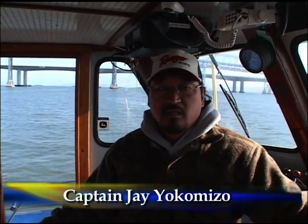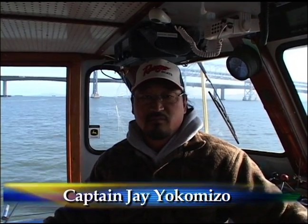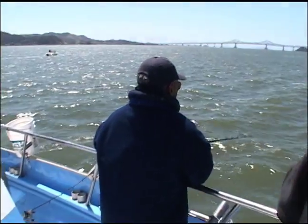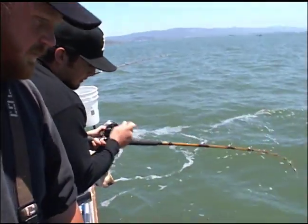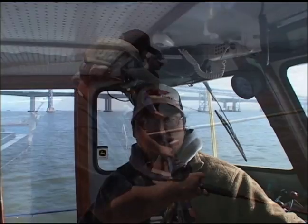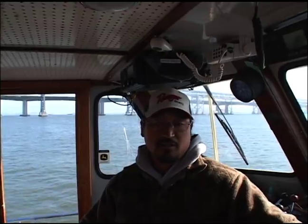If the viewers want to look for good spots, they want to look for contour lines from deep to shallow, ledges with bait, around piers, and then there's sometimes where it's just in the shallow waters where there's a lot of bait, a lot of feed. That's more or less what we look for. If there's bait and there's structure, a lot of times there's the fish.